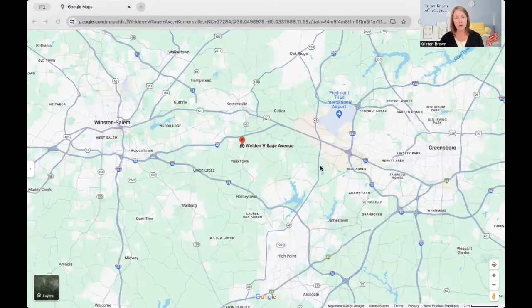So let's look on the map and see where Welden Village is located in Kernersville, North Carolina. Let me share my screen here. All right, so we have our Google map here. Here's Kernersville, and Welden Village is a little bit south of downtown Kernersville. So we have Winston-Salem, and then we've got Greensboro. You can see from the map that it's right in between the two. And then we also have High Point down here.